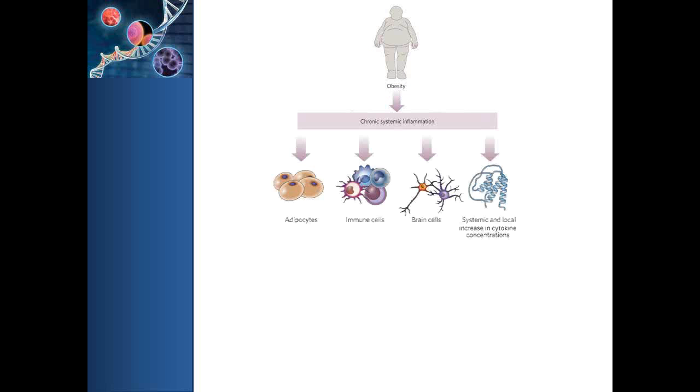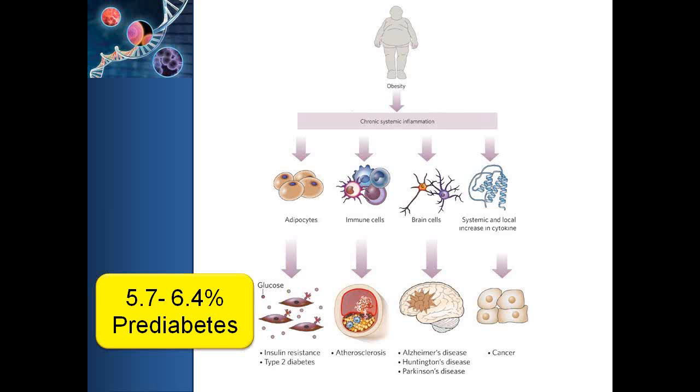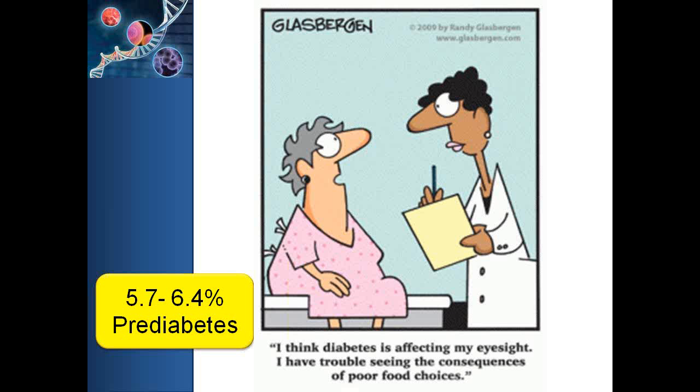Current guidelines identify a hemoglobin A1C level between 5.7% and 6.4% as an indicator of pre-diabetes, while levels of 6.5% or more are a criterion for diagnosing type 2 diabetes. So our goal value of this first biomarker, hemoglobin A1C, when you check it in your blood, we want to keep it below 5%.